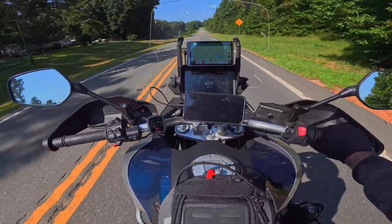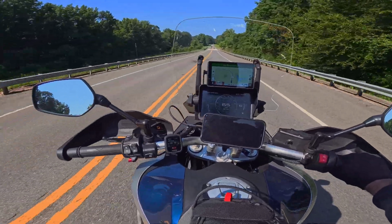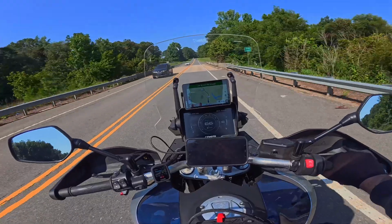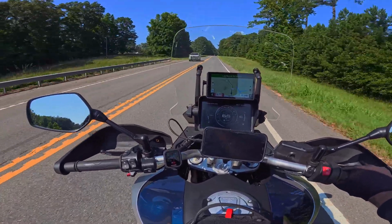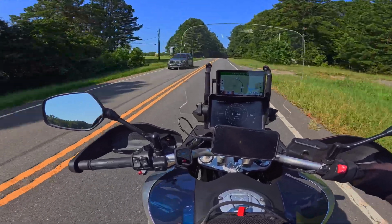If you're wondering if I would recommend this bike, I'm not going to recommend any bike to anybody, because it's all very personal in my opinion. You're either going to love a bike or you're going to hate a bike. Just like the ST. There's nothing wrong with that bike. I just wasn't happy with it.